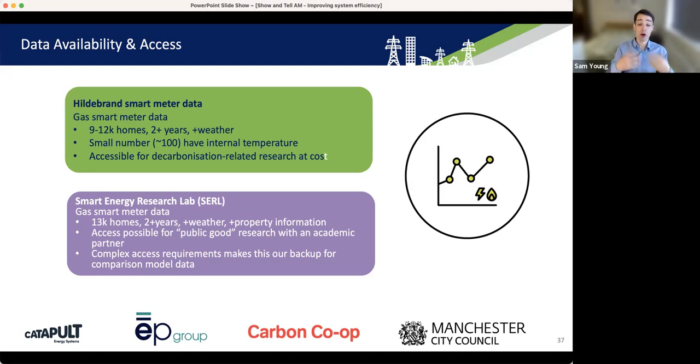And so we also found Hildebrand, who have tens of thousands of homes and historical smart meter data, and they can make that accessible for decarbonisation related research at cost. So that's the data set that we're intending to use for alpha. And then putting that data together, training some models, the end result will be a standardized open source methodology for metered energy savings for the UK that then can enable people to build different business models and different products on top of.